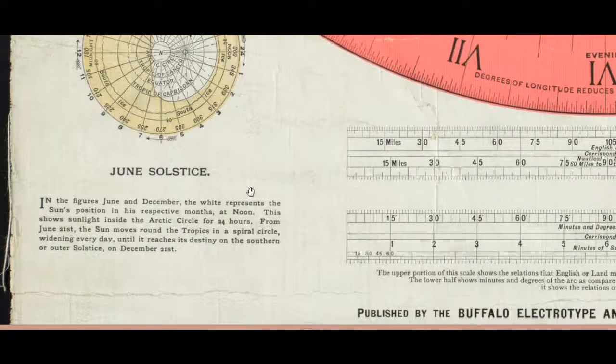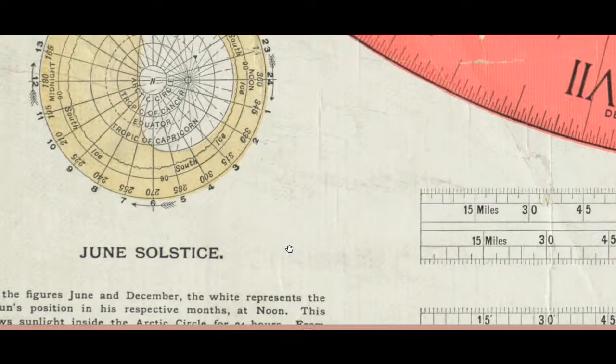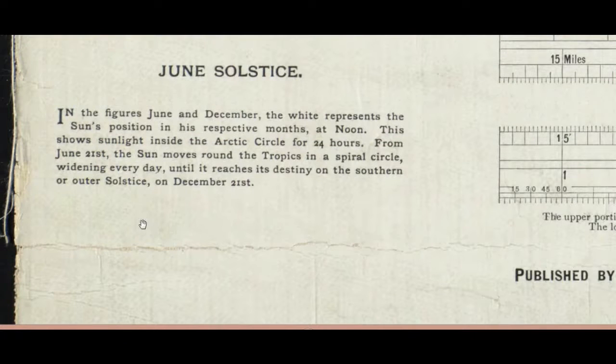If we move over here, we've got the June solstice, another diagram, we'll look at that in a second. In the figures June and December, the white represents the sun's position in his respective months at noon. Notice how they refer to the sun as a male, of course. This shows sunlight inside the Arctic Circle for 24 hours, from June the 21st. The sun moves around the tropics in a spiral circle, widening every day until it reaches its destiny on the southern or outer solstice on December the 21st.